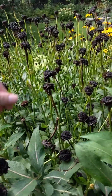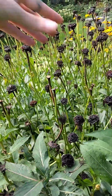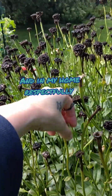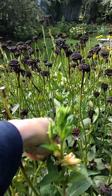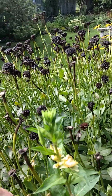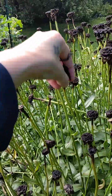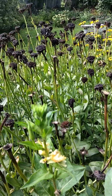Oof, I gotta deadhead these. But I would really love to share more of what I'm doing in the garden. It's just, there hasn't been much. It's just raining and just seeing what grows. There hasn't been much to pick other than herbs. I got my first tomato and my first cucumber the other day, and that was nothing to write home about. And now I'm just deadheading these randomly because I'm trying to end this video and I just can't seem to do it.